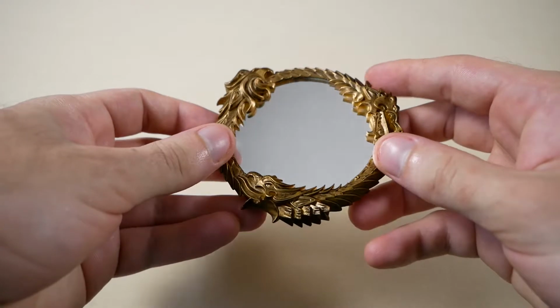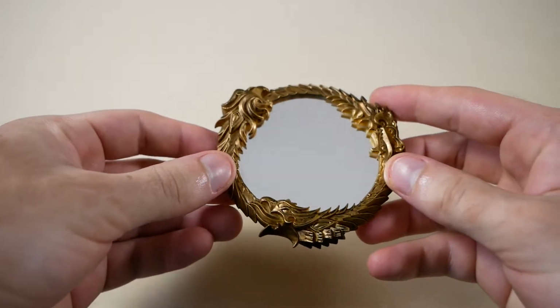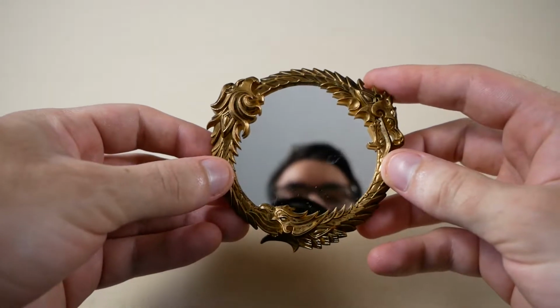I can see how absolutely sweaty I am because it's 92 degrees in my apartment.